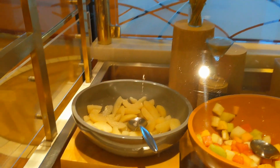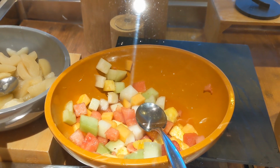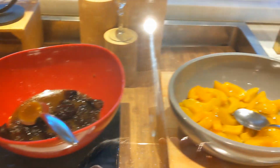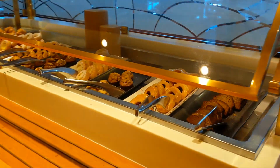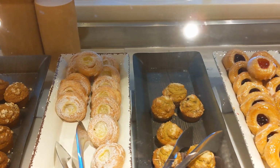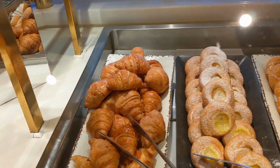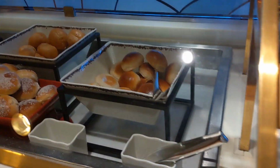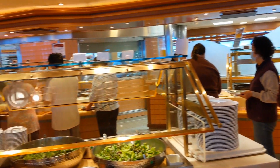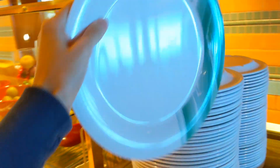Okay, let's check out the fruit today. We have some pears. They always have this mixed fruit salad with like watermelon and different melons, bananas, dates, and some peaches. There's also tons of different breads and baked goods. Ooh, that muffin looks good. None of these are labeled, so I'm just kind of guessing. I mean, most of them you can figure out that's a croissant. Oh, and here's some more breads over here too. And now we get to the back section where we have to wait in line because the bacon is back there. Time to get a plate.